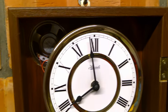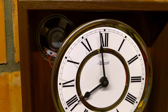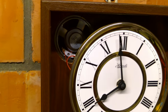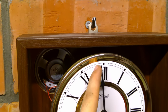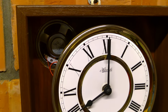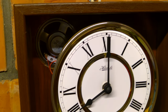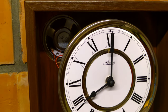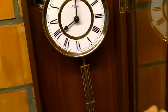But the thing is, they could have done a better job. They should be able to put a better recording or better speaker in there so that you wouldn't hear the difference. But yeah, I don't know. Maybe they just shouldn't bother making those. Have you heard it wind down after the last strike? Yeah, it's very funny. Anyways, those are fake pendulum clocks.